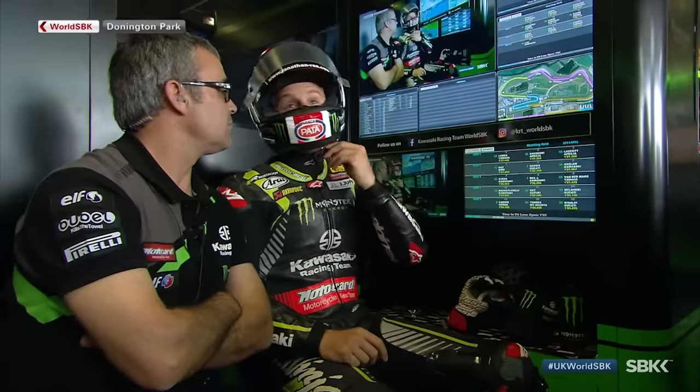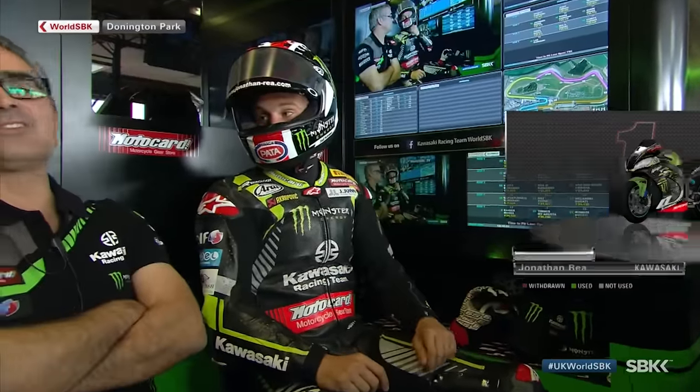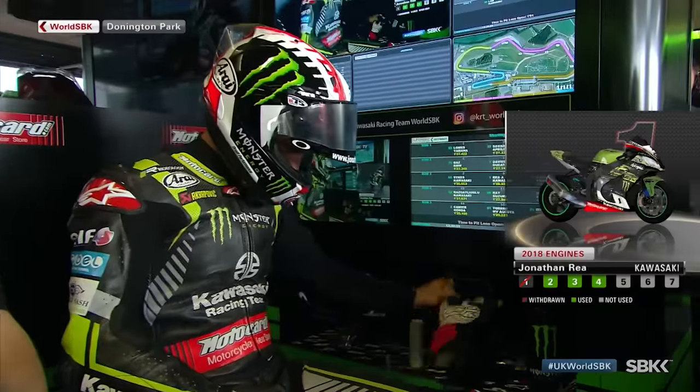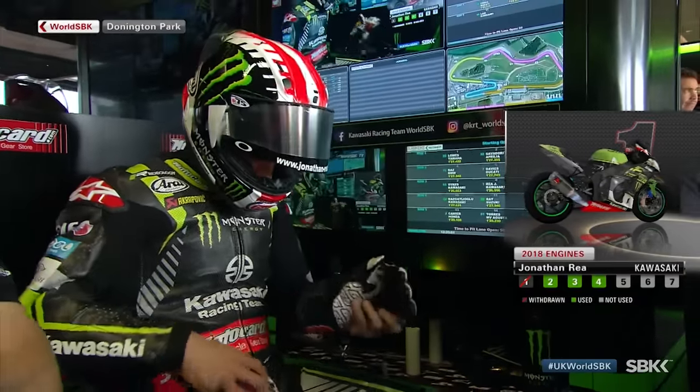Starts, of course, down in 8th position on the grid after finishing second in race one. This man here, though, here he is. You can see the engine allocation as well. He's withdrawn one engine. They've used 3 engines out of the 7 that are available.